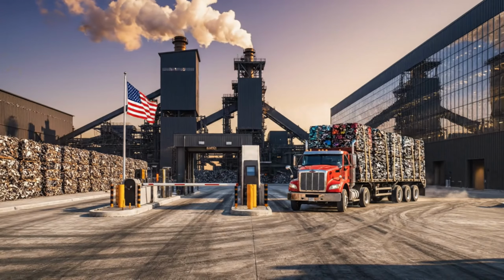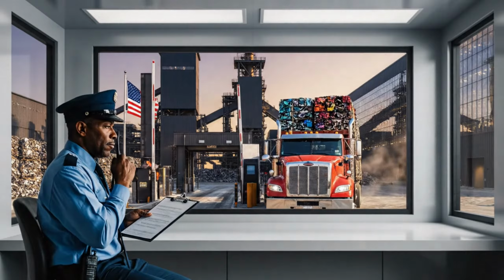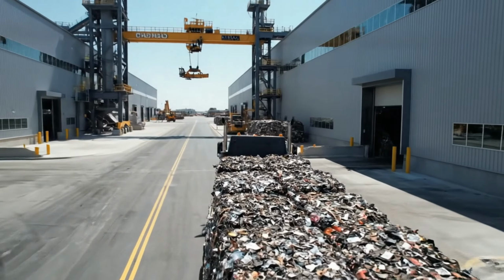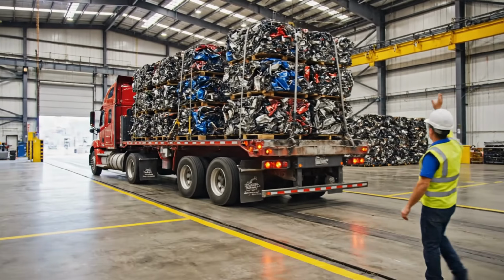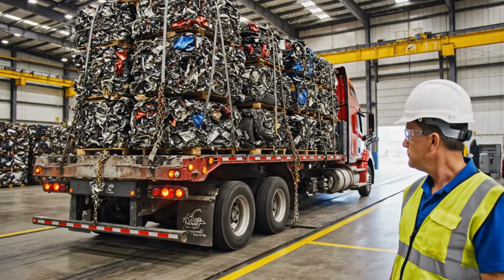Our journey begins at the heart of industrial rebirth, a state-of-the-art steel factory where innovation meets industry. Once cleared, the truck enters the sprawling complex, ready to deliver its valuable cargo. Approaching the unloading zone, each compressed car bale represents a concentrated resource for new steel.